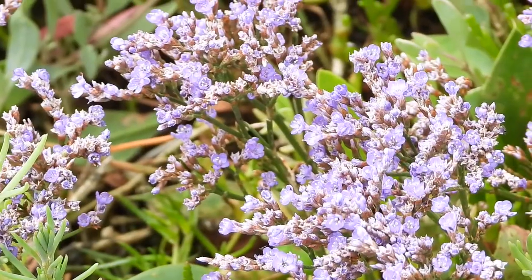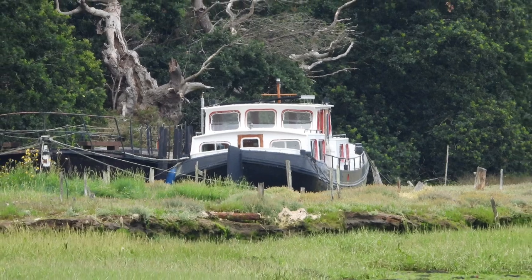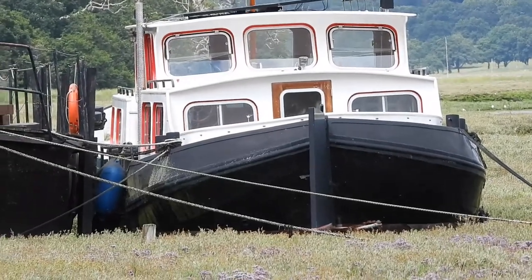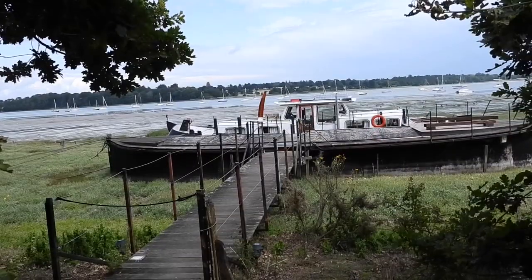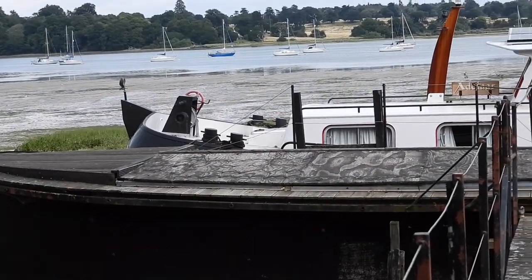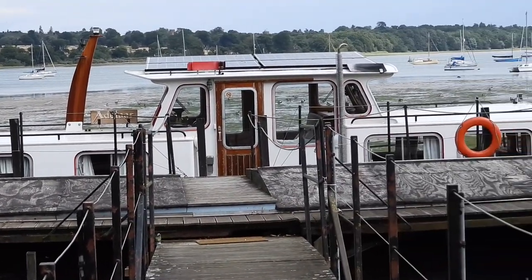Bees enjoying the sea lavender. There's lots of it all the way along here. Well, I've managed to get to this barge. It seems actually a holiday property. Nice location. I think it would only be in water on a very high tide.